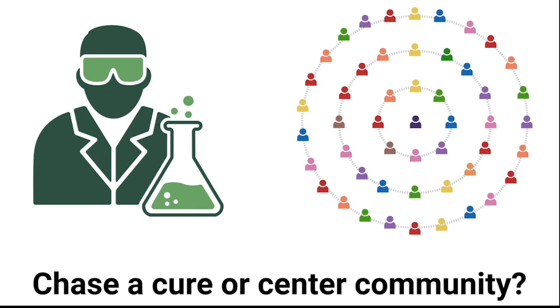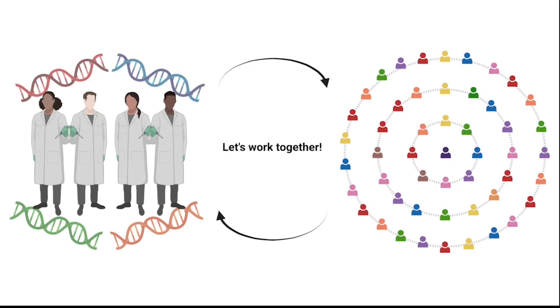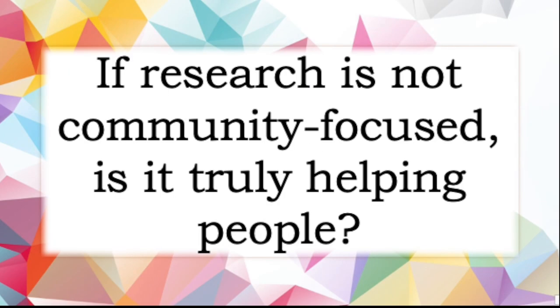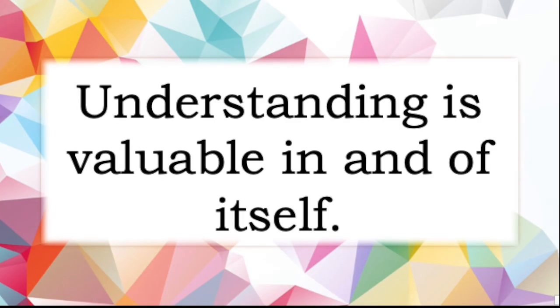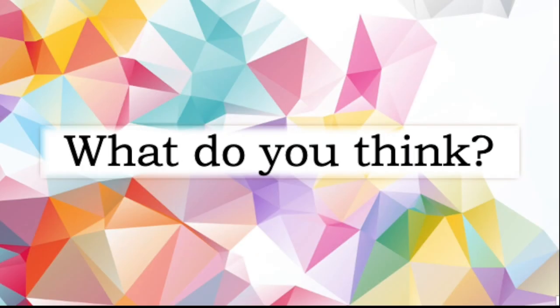As a neuroscientist who also happens to have a neurological disability, I tend to think that the scientific community has an ethical obligation to center the needs, wishes, and desires of the populations impacted by their research. Otherwise, can we really say that our research efforts are truly helping others? I tend to be motivated by the potential of achieving a greater understanding for understanding's sake, in hopes of being able to better empathize with and support those around me who may be impacted by these conditions, as opposed to simply chasing a cure. These topics have more nuance than can be adequately addressed by this video, so I encourage you to think about these questions for yourself and form your own opinions.